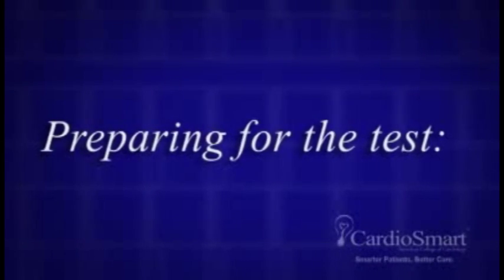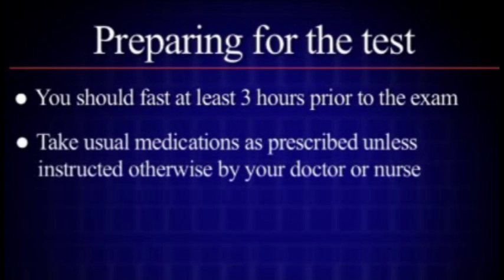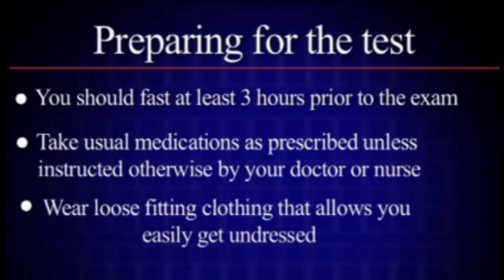Preparing for the test. You should fast for at least 3 hours prior to your exam, in case contrast injection is required. Not all CMR tests require contrast injection, but the need to use contrast is not always known prior to the start of the study. Unless instructed otherwise by your physician, continue to take your usual medications as prescribed. Because a few electrodes will need to be attached to your chest, and because you will be instructed to change into a gown, wear clothing that allows you to get undressed easily from the waist up.